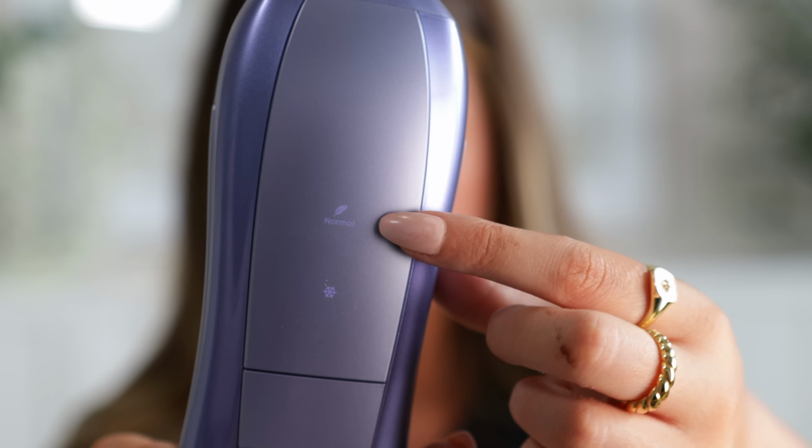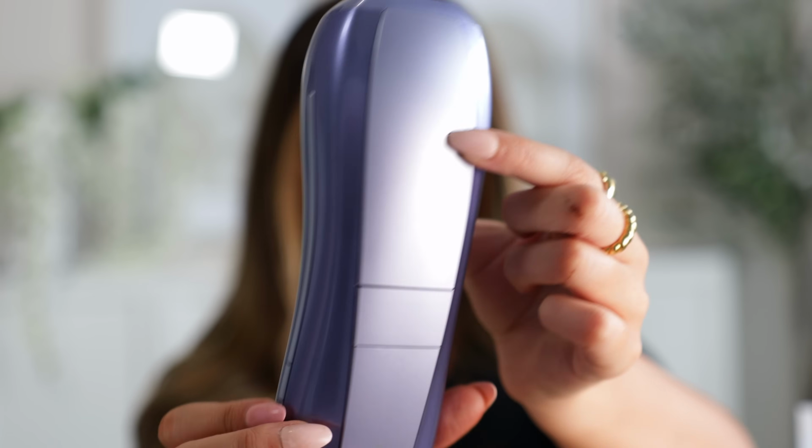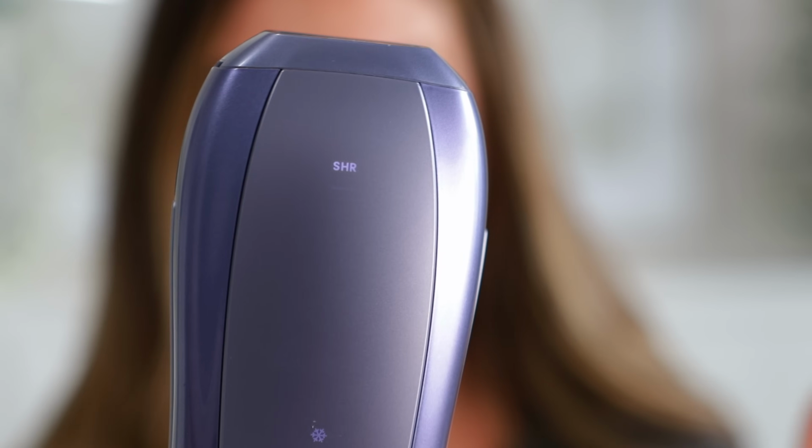You also have the normal mode, which is for thin to normal hair. I like to use this on my face. Then you have high mode, which I'll go in with on maybe more sensitive areas. And then it has the SHR mode.